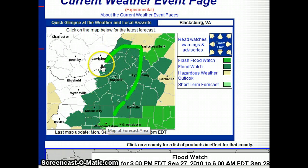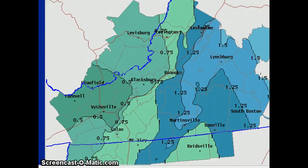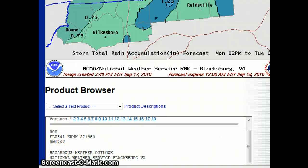This area has gotten some good rain today, and taking a look at the information, an additional up to 2 inches could fall in the Roanoke Valley, and that's shown here east of the Blue Ridge mainly. Here, and mainly in Lynchburg, has the heaviest amount of rain possibilities in the next 24 to 36 hours. We're looking at it ending hopefully by mid-morning tomorrow.